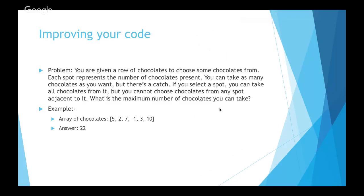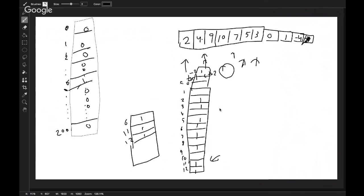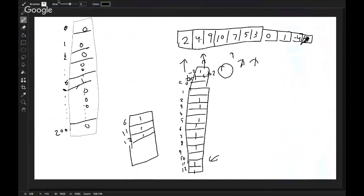Yeah. So now let me explain. Just read through the problem statement once. I'll just explain it properly also. So again, I have to clear this.